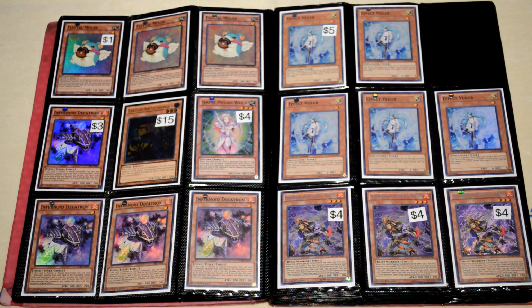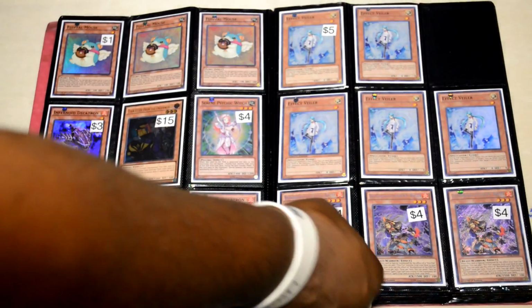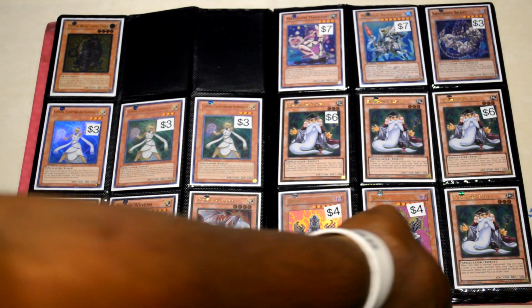I know the Cali Effect just had to bring some of that swag from the 20-box opening into the binder. Effect Veiler, Super Rare, 5. That is an Ultimate Rare Tour Guide, just to keep you guys updated. Crystal Beast Topaz Tiger is also 8 as well. You got Mathematicians from the Gold Rare. You have Shadow Beast, Murmelabistius, Jinzos.